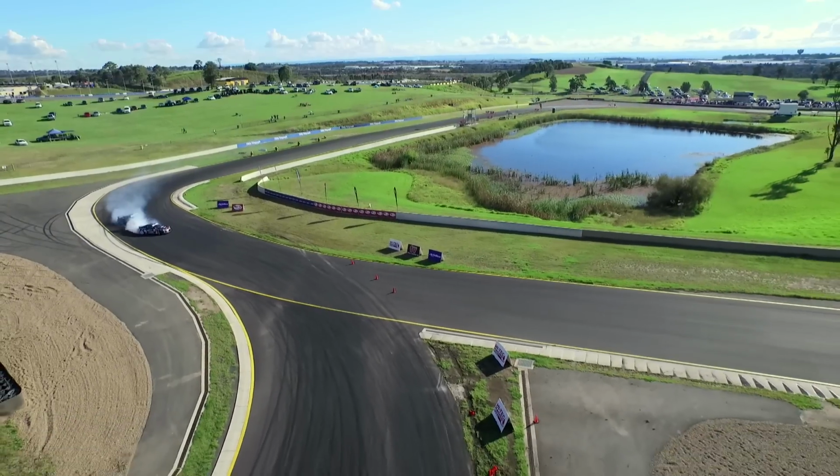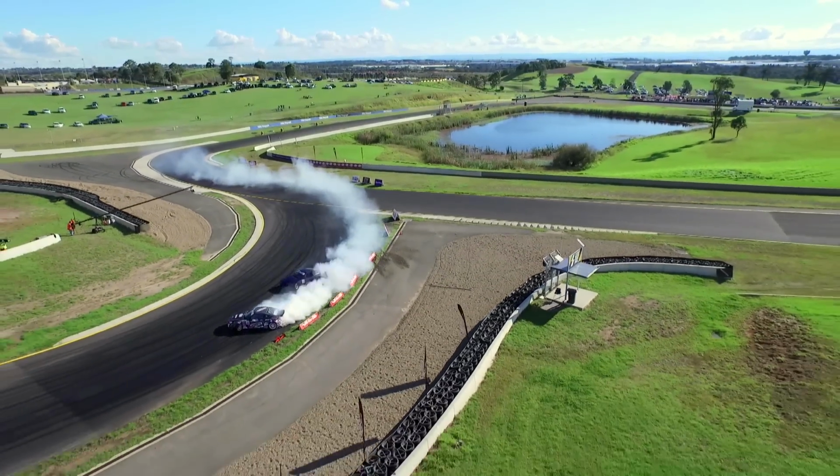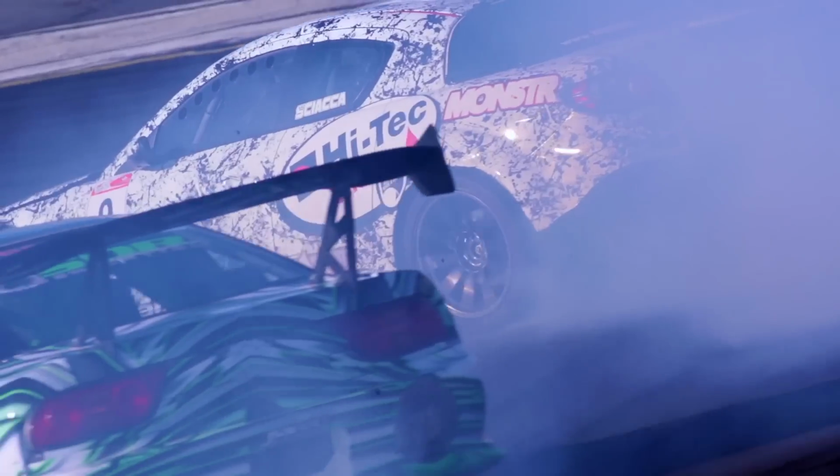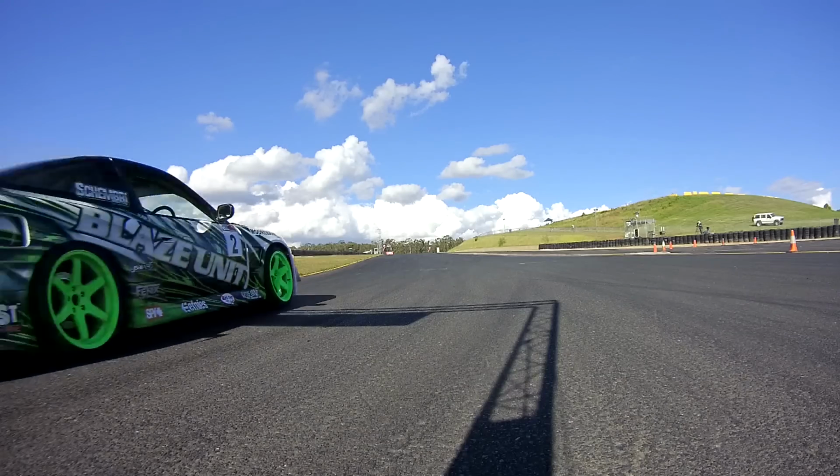The track is unreal, it's high speed, it's what we want, it's close battles on a fast track, so South Circuit couldn't be better for us. Personally, it's one of my favourite tracks.